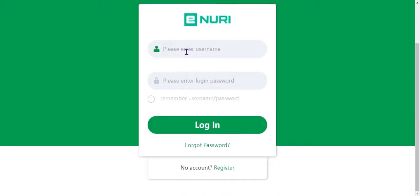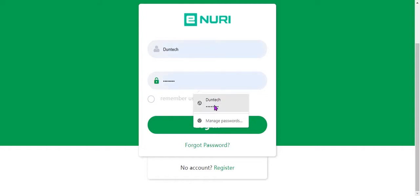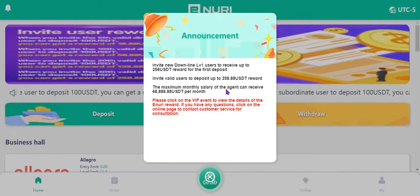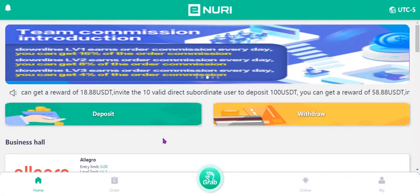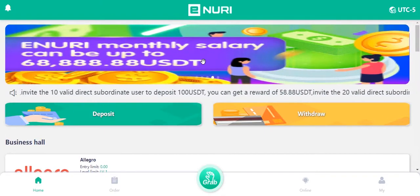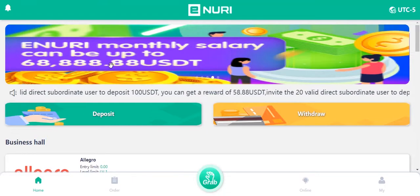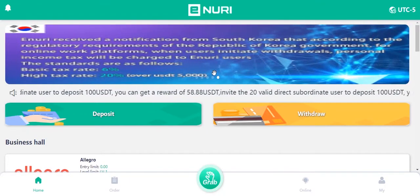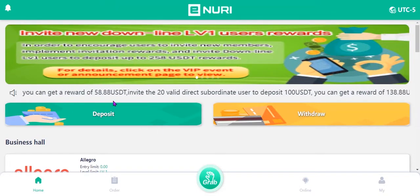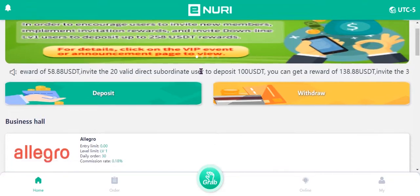So let me log in so that I can show you how easy it is to make money right over here. This is Nuru, and the first thing you see is the announcement. This is where you check any announcements that appear on the platform. Next you can see these banners running over here, such as Nuru monthly salary can be up to all those things. There are also others running from the right side to the left side, and these are all announcements you can go through.